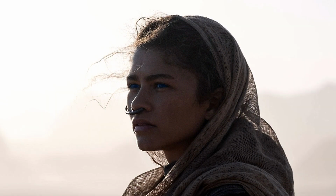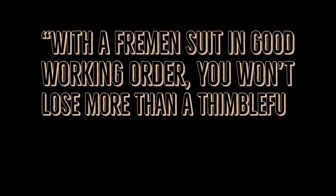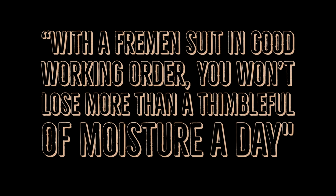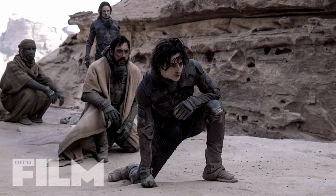attached to the neck. In the book, planetologist Liet Kynes tells Leto Atreides that, with a Fremen suit in good working order, you won't lose more than a thimble of moisture a day. But there is also an ick factor. He tells Atreides urine and feces are processed in the thigh pads, which is perhaps why, among other reasons, the suit stinks. While the book was written over 50 years ago, the story of Dune takes place thousands of years in the future. But the stillsuit is still purely a work of science fiction.